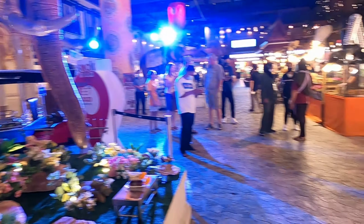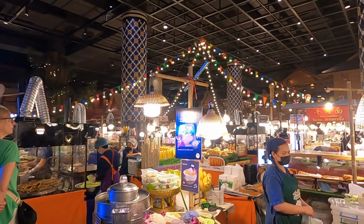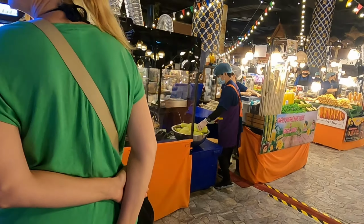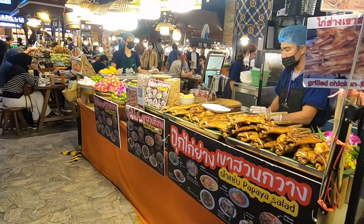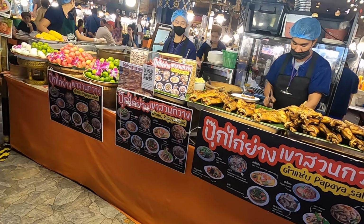Just keeps going and going and going. This is actually indoors. It's a food court. This is crazy. And look, it's not super expensive like you'd think. There's heaps of meals here for under 100 baht. Yeah, that's pretty good.